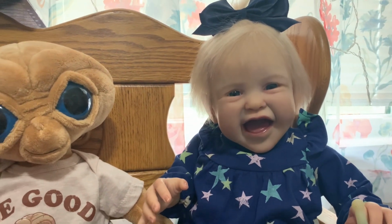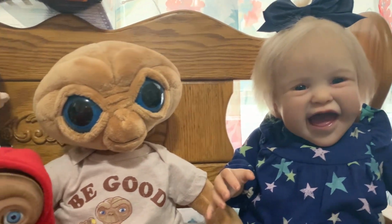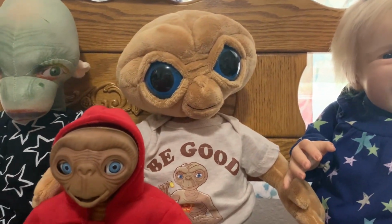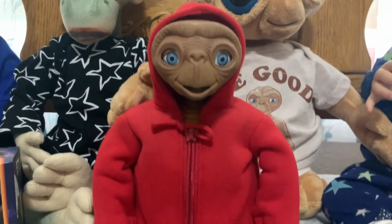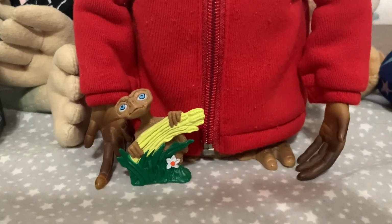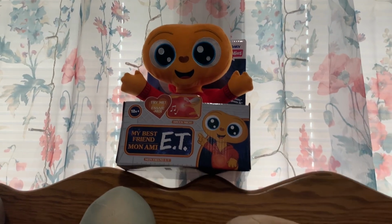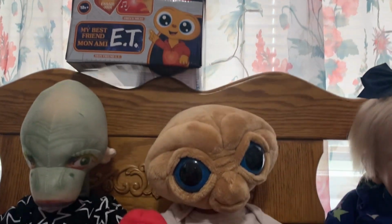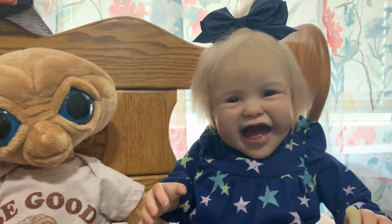But I had to come on and do this Theme Thursday because it was so much fun, and I love the idea of outer space and aliens, and of course ET is just my all-time favorite. As you can see, I have lots of ET in my nursery, and he is just such a sweet little alien. So I'm just going to do a quick video and show you the babies, starting with Jupiter.